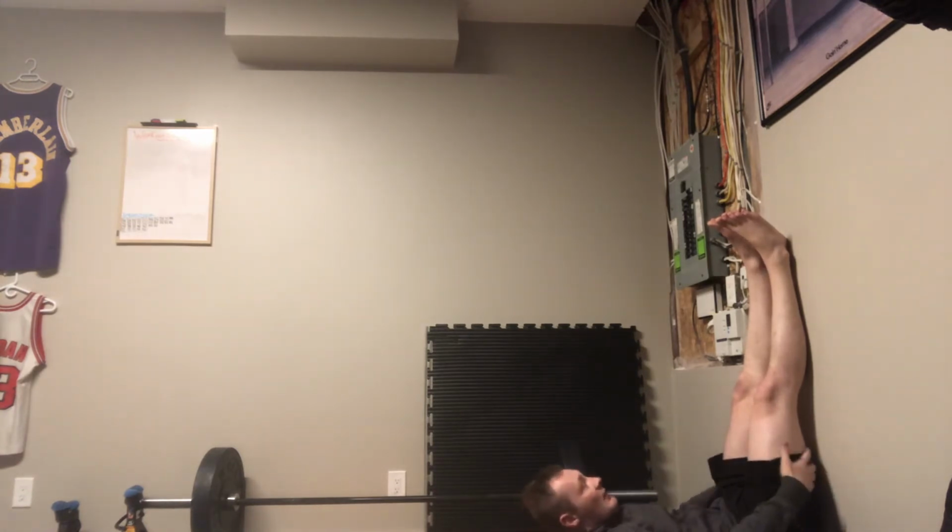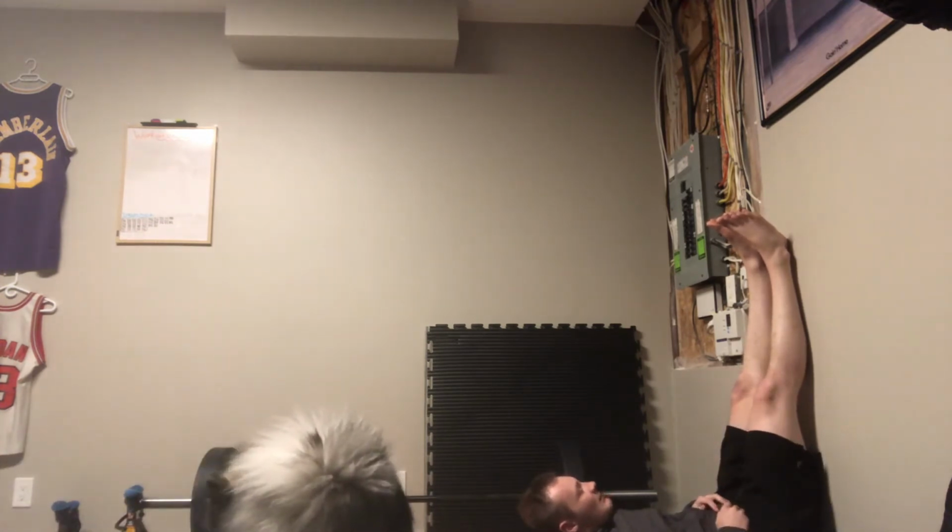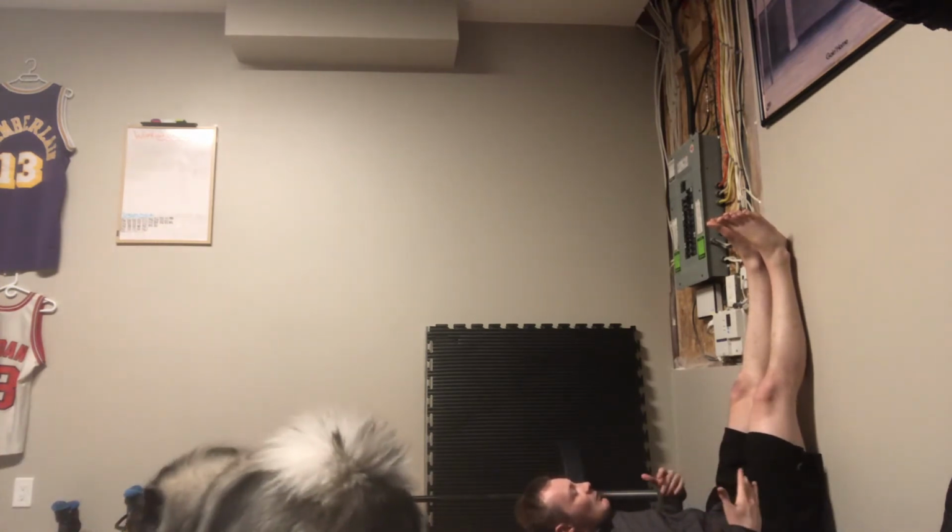And just go against the wall, and then you just kind of sit here. You sit here for as long as you feel that you need to. I do this one often. I get a great stretch through here. I feel it right in my hamstrings. It's an awesome movement. But you can only do this one if you're able and you have the mobility to.